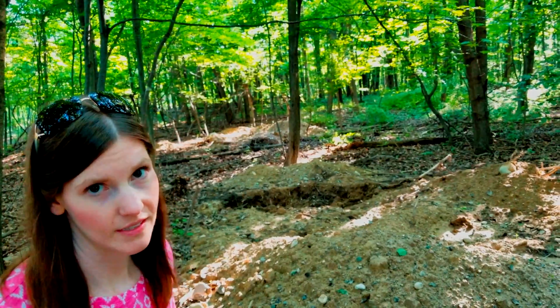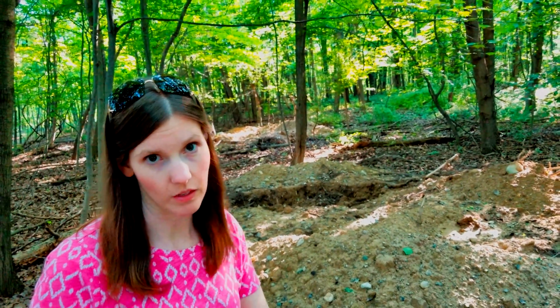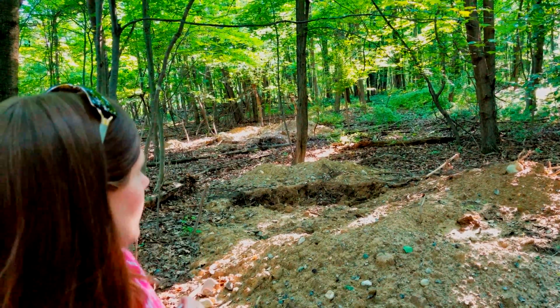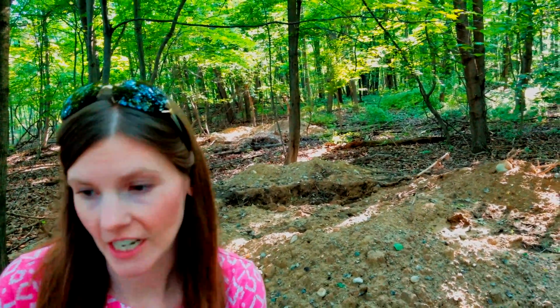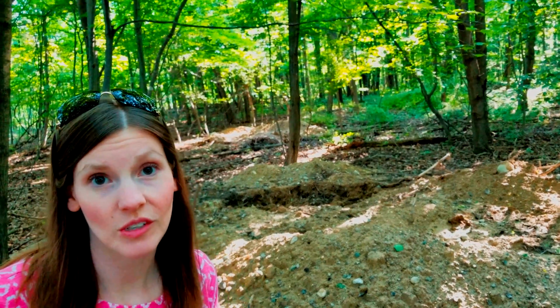This is the perk test site, and we had to test for a septic. We did it before we closed on the land. That was one of our contingencies. They dug a hole here, and we have a lot of clay here, which is good for a foundation but bad for a septic. So it took them 13 feet to find sand.